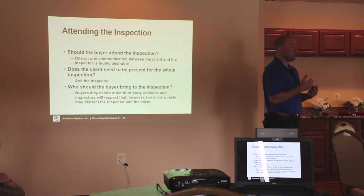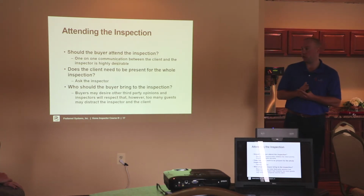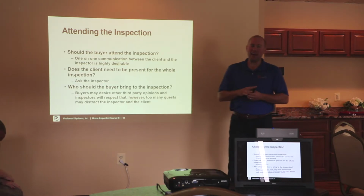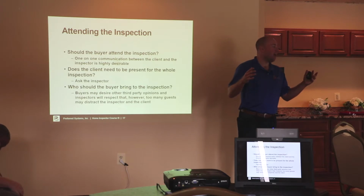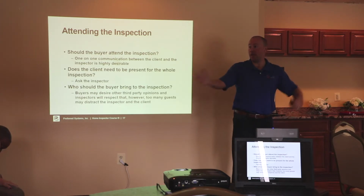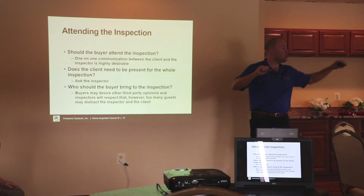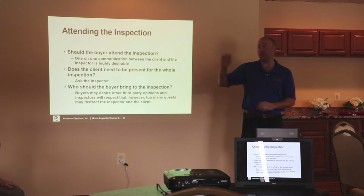Who should the buyer bring to the inspection? Anybody who's not going to be a distraction during the inspection. So I've seen it all. I've seen families come, like 10 people, and what happens is when families come, they're showing the house off, and they're not really paying attention to the inspection.